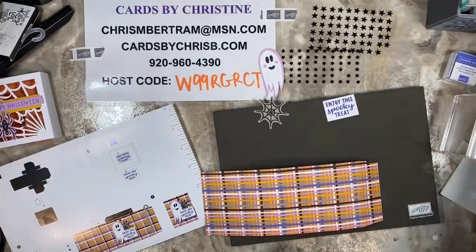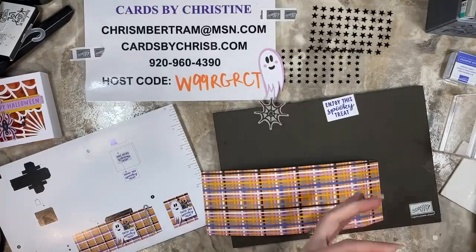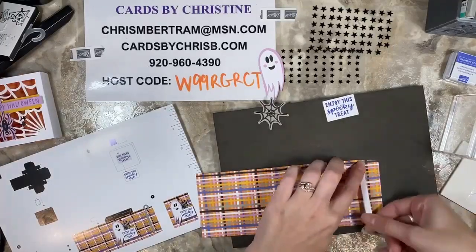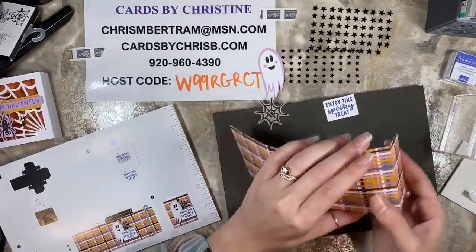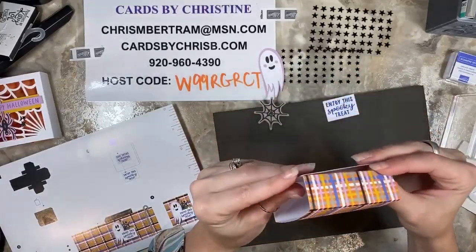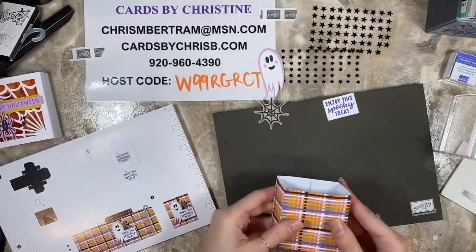I'm going to close up my box before I decorate it so I can see where my score lines are, or what my working surface is, before I get too deep into having it decorated and then it being off-centered. So I lightly creased the score lines right off the bat, and then I'm going to go ahead and seal it. And then I'm going to decorate.